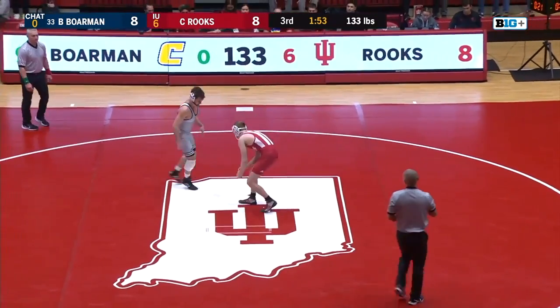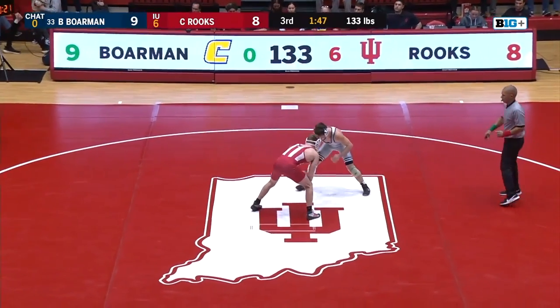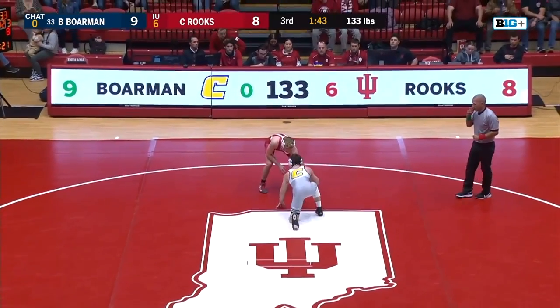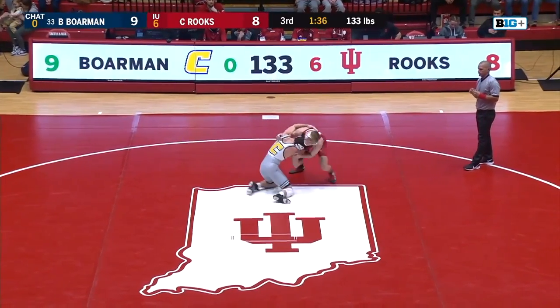Borman gets the quick escape. Right time, not a factor. But he is up 9-8 over Caden Rooks in what should be an exciting third period of action. Riley, something to note: Caden Rooks, we're now into the third period of this one. He had 2 takedowns in the first, and did not have a takedown in the second.